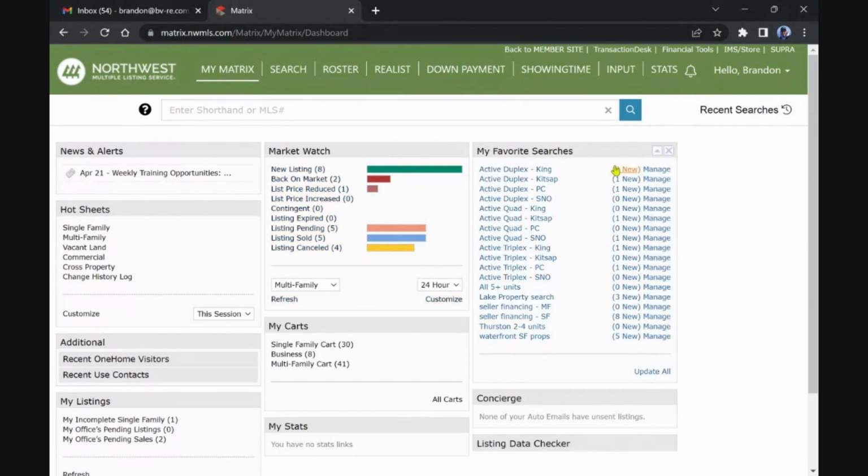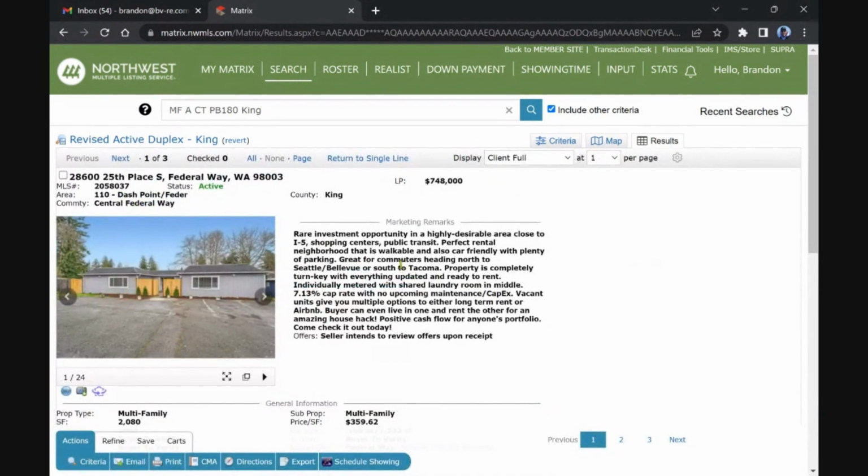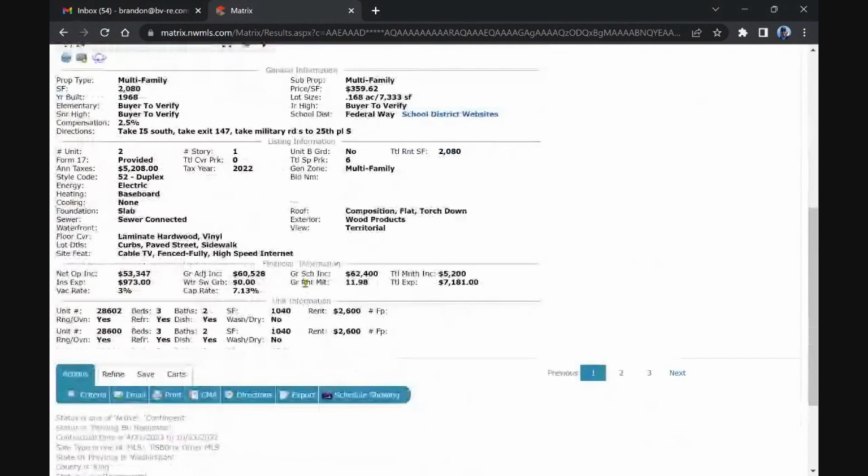And that remains to be the problem, low supply. Let's dive into them though, see what we have. 1 in Federal Way, 1 in Renton, and 1 in Seattle. I'm familiar with one of these because I walked it a month or so ago. Let's see, the Federal Way one is 750. Let's see what size units these are.